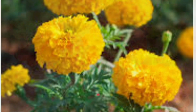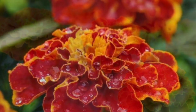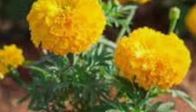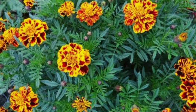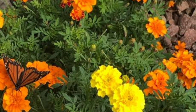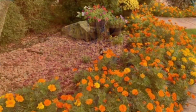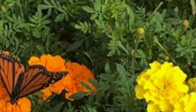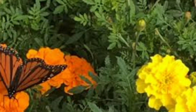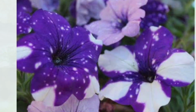4. Marigold. Bright, cheerful, and almost effortless to grow, marigolds are true garden heroes. Their bright orange and yellow blooms add warmth to every corner of the garden. Marigolds are not just beautiful but also useful. They repel certain garden pests and attract pollinators like bees. They bloom consistently across seasons and love sunny locations with moderate watering.